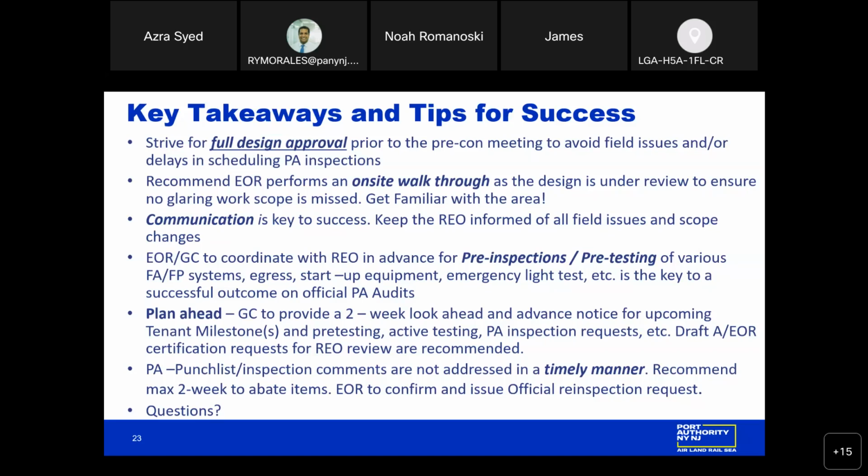Planning ahead, the GC is to provide a 2-week look ahead and advance notice for any upcoming milestones, which could include pre-testing, active testing, and Port Authority inspection requests. We recommend that the AEOR submit a draft certification request package for REO review prior to submitting the signed and sealed version to reduce the number of iterations or revisions required. And the PA punch list or inspection comments should be addressed in a timely manner. REO recommends a maximum of 2 weeks to abate all of the items. We're going to pass it back to Ryan to continue the presentation.